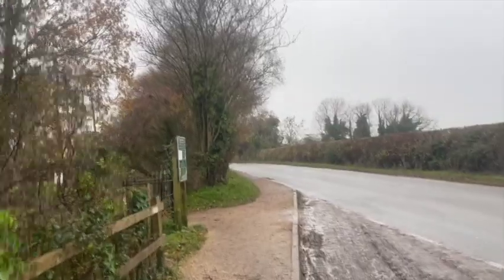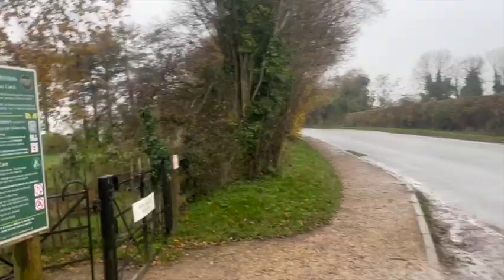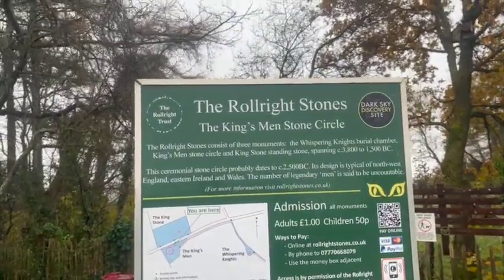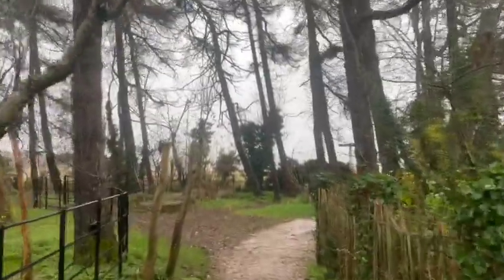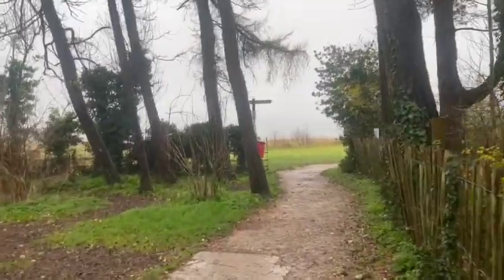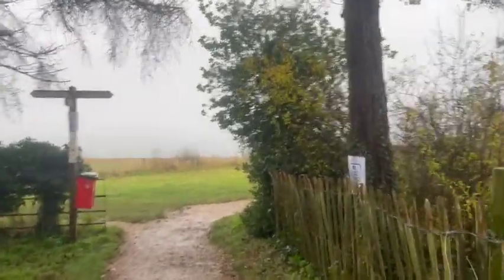So literally just off a little B road, you come across something called the Rollright Stones, a Neolithic monument spanning, what's it say up here, 3,800 to 1500 BC. So this piece here we're going to look at is 2,500 BC, so Neolithic. So this little complex on top of this limestone ridge with views to both sides actually comprises 3 ancient stone pieces.